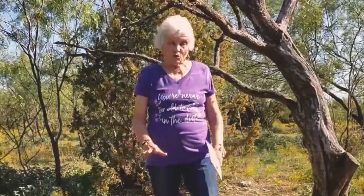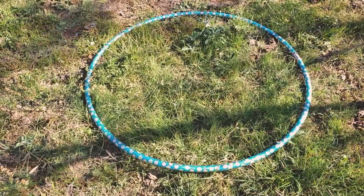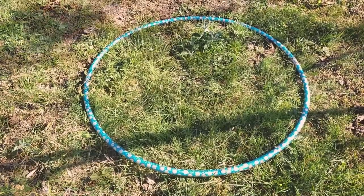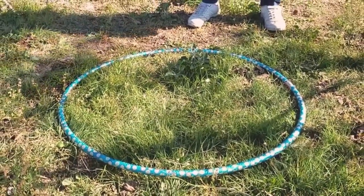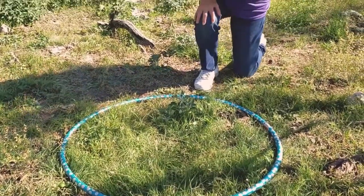But we need that soil surface covered if it's going to help us find healthy areas of healthy soil. So earlier today, I laid out this hula hoop. And remember, as detectives, we're looking for covered soil, which means that there are plants on top of the soil surface.